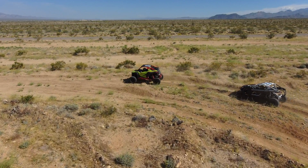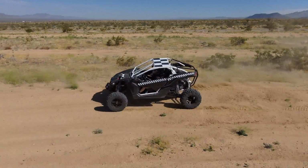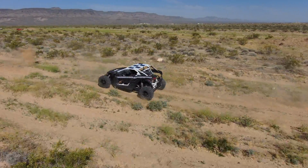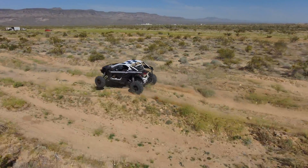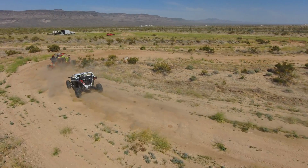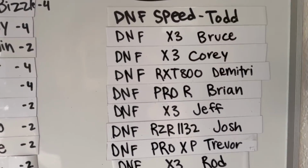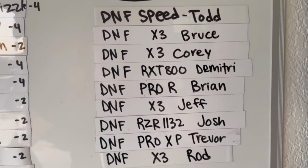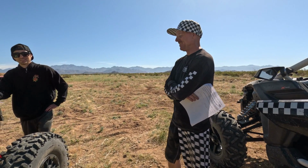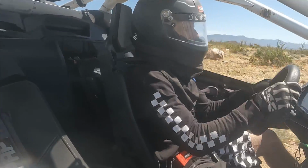We got some mean kickers, and then we got some smooth stuff, and then we got some just chopped up crap. Like you said, you can't just go and overdrive this track, as you will pay dearly. We have a lot of DNFs to prove that. You will pay dearly if you try to overdrive out here. You've got to be respecting this track at every step of the way, for sure. Let's get you practiced up, Paul.